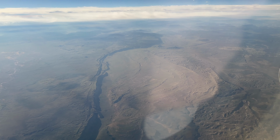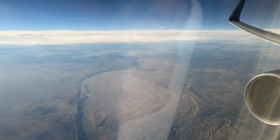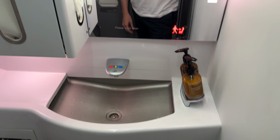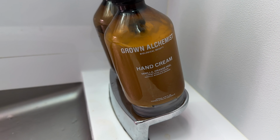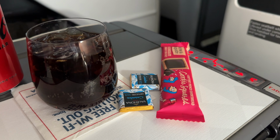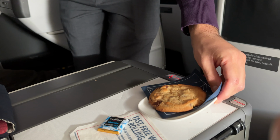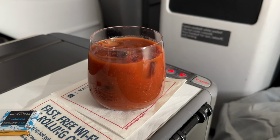After the service, things quickly returned to normal, and as we entered into the cruise, I took a quick bathroom stop, which was also stocked with the same Grown Alchemist brand from the amenity kits. Being a fairly short flight, I settled into the entertainment and was provided an array of drinks and snacks the whole way through, ending with a chocolate chip cookie. Although I do feel a single cookie doth not make a second service. The Virgin Mary, however, was epic.